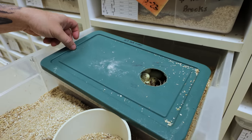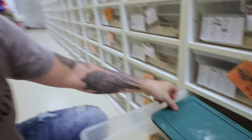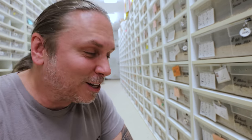Oh, I see some eggs. I see some eggs. Oh, this girl's actually laying right now. Okay, we literally caught her in the act, so we'll go ahead, we'll shut that down, and we'll come back later on tonight and grab those eggs. Yeah, first clutch of the day.